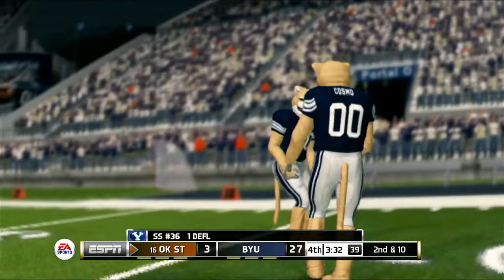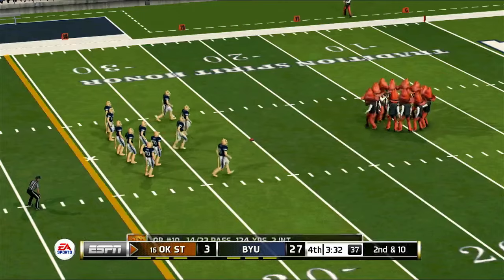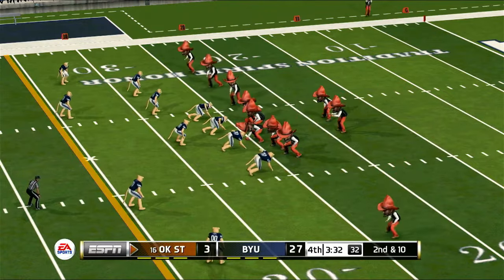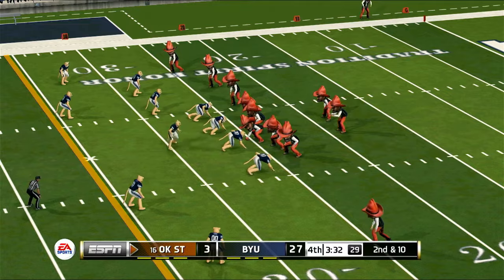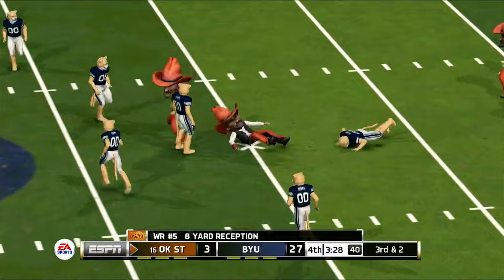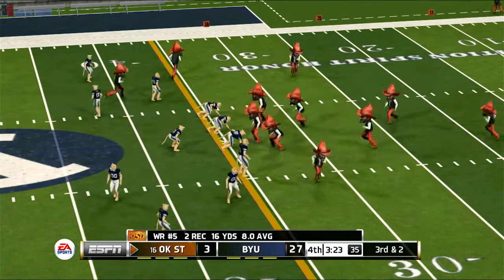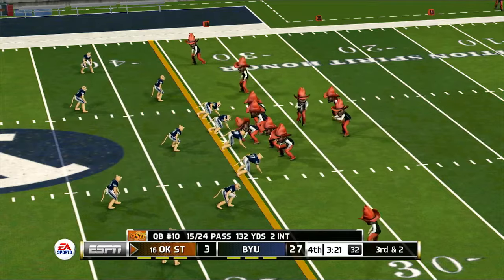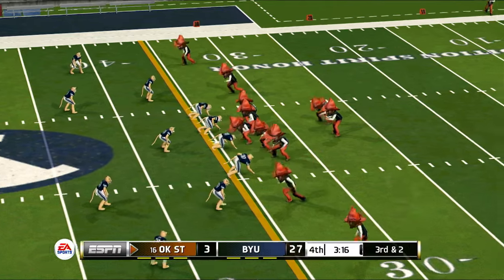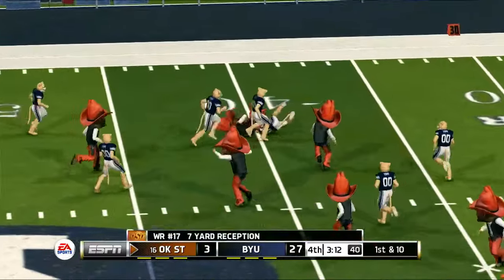Slings it out, and it gets tipped. From their own 25-yard line, it's 2nd down. Here we go. They'll bring him down around the 33-yard line. Down right around the 40.